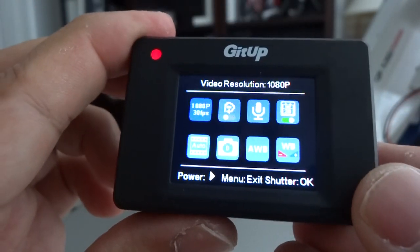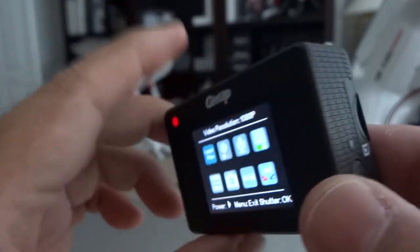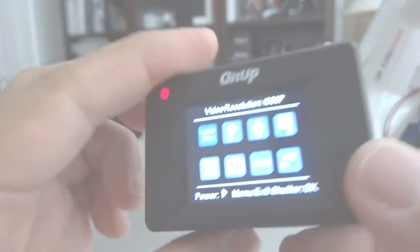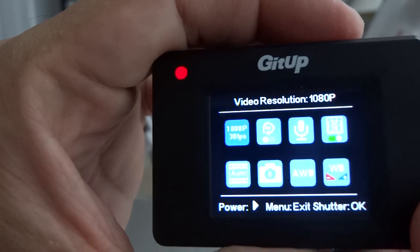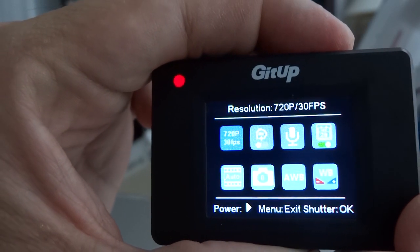The Git1 is only capable of shooting at a maximum of 1080p at 30 frames per second, but the Git2 promises to double the frame rates.